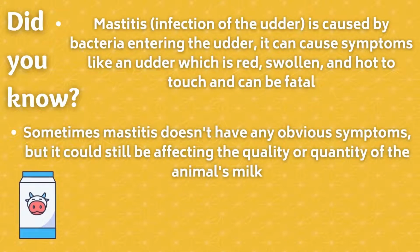Did you know milk-bearing animals like cows and goats can get an infection in their udder called mastitis? Mastitis happens when bacteria enter the udder, and it can cause symptoms like a swollen, red, and hot udder. In serious cases, mastitis can be fatal. Sometimes mastitis doesn't have any obvious symptoms, but it could still be affecting the quality or quantity of the animal's milk.